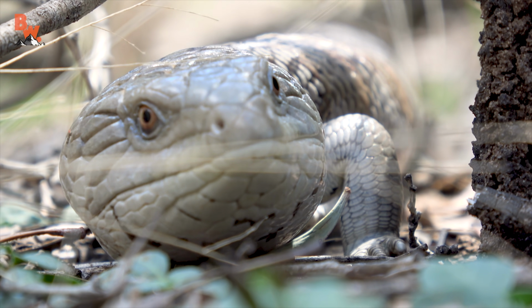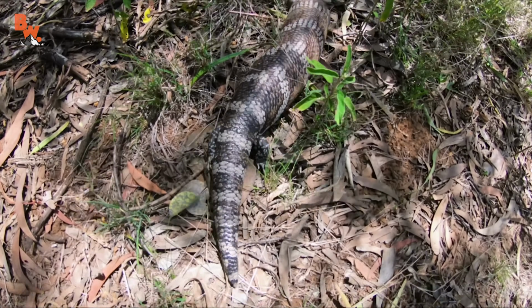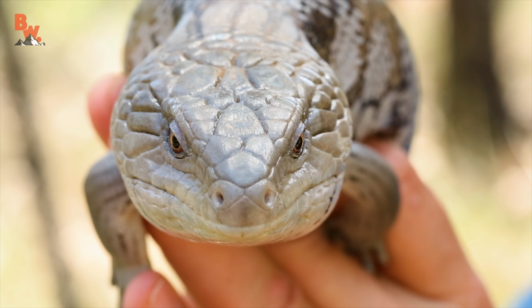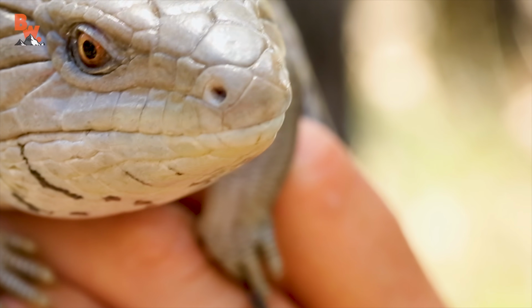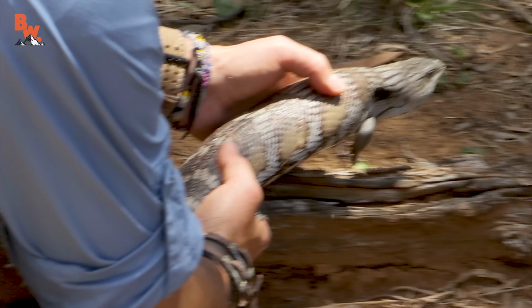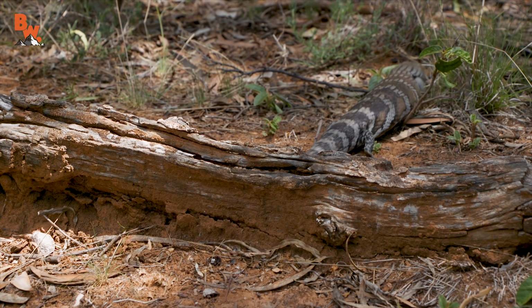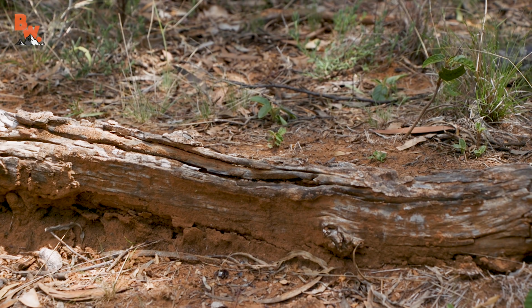The bizarre nature of the blue-tongued skink, with its short, stumpy legs, snake-like movements, and big blue tongue, certainly classify it as one of the most unique reptiles we have featured on the Brave Wilderness channel. And while they are often misidentified in Australia for being snakes, it's important to remember that these lizards, despite their aggressive display, are only interested in escaping human interaction and should always be considered harmless.